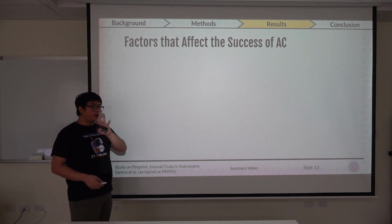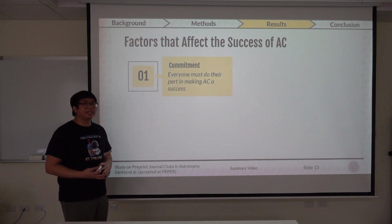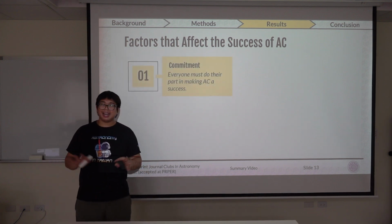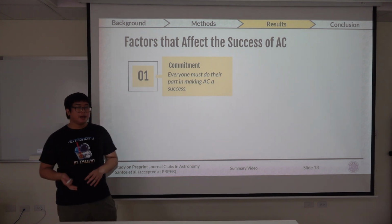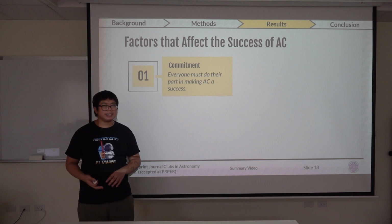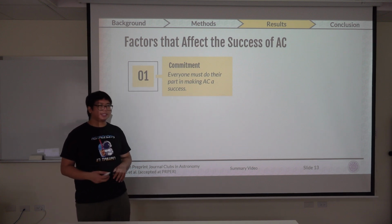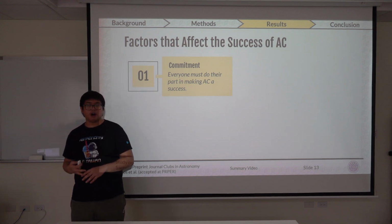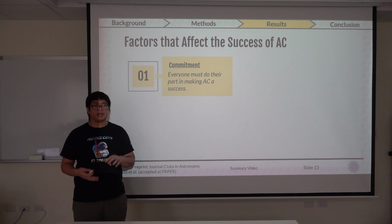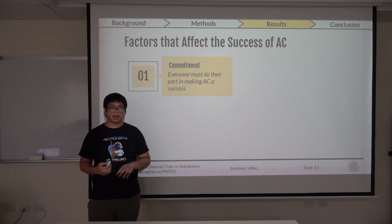We pinpointed 4 factors. One is commitment. It's very important that everyone in the AC session is committed in not just attending, but also in having a fruitful discussion and participation. So having an organizer is also an advantage because that organizer will be in charge of making sure that everyone is attending and participating, as long as the organizer is committed as well.